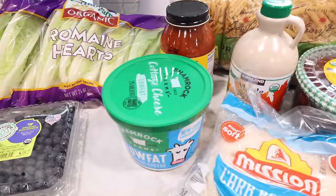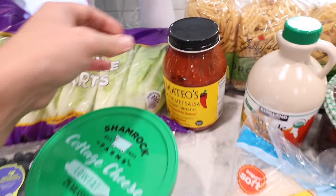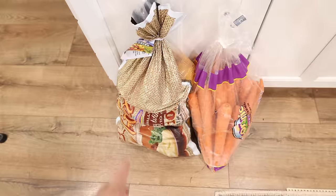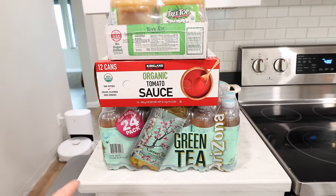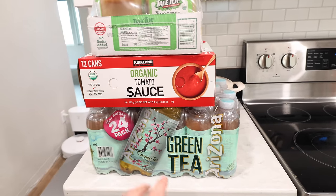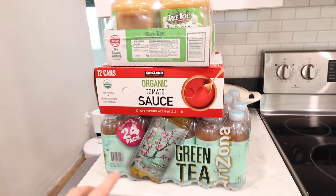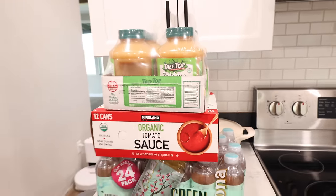Everybody in our household loves cottage cheese, so I just went ahead and got a big container of cottage cheese. Our favorite salsa, some maple syrup, some dates. And down here we've got big bags of potatoes and carrots. Last 3 things over here, the 24-pack of green tea. I'm just going to keep this in the pantry just to have on hand for parties over the summer. And then a box of tomato sauce and the 4-pack of organic applesauce.